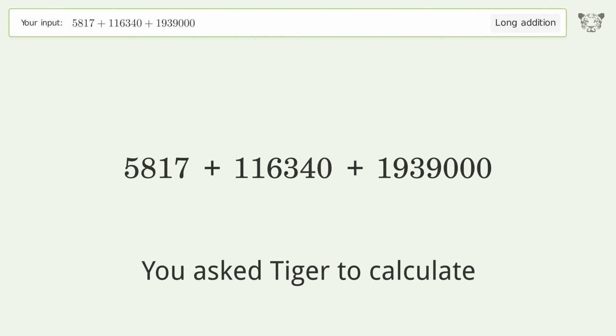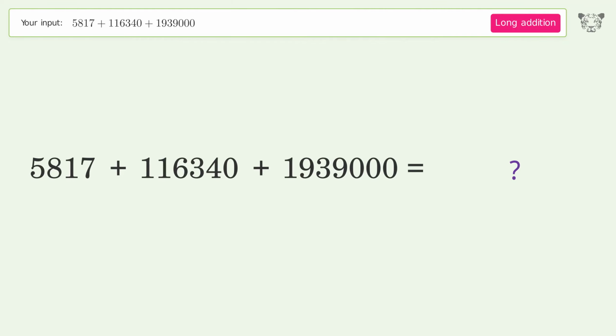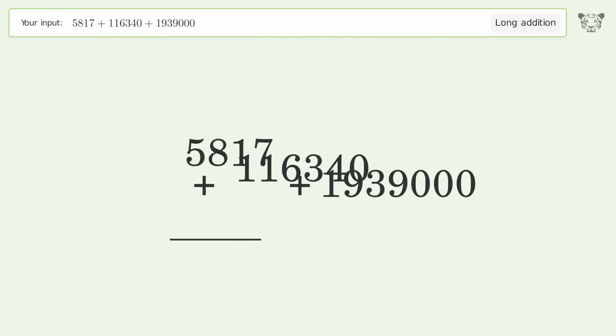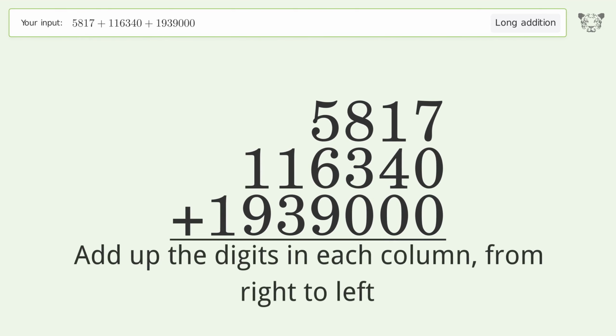You ask Tiger to calculate. This deals with long addition. The final result is 2,061,157. Let's solve it step by step. Rewrite the numbers from top to bottom, aligned by their place values. Add up the digits in each column, from right to left.